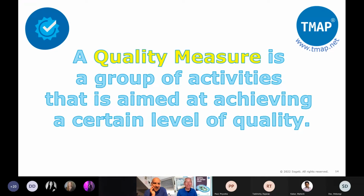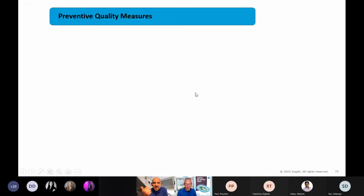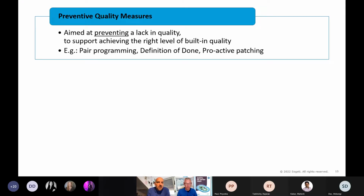And Dennis, we have three groups of activities, of quality measures. Yeah, so we have talked about the quality engineering strategy and quality measures, and you can divide all those quality measures into three categories. Well, the first one is the preventive quality measures, and that is, of course, to prevent a lack in quality. And here you see a few examples: pair programming, and I'm from the development area, so pair programming is a popular way to prevent a lack of quality.